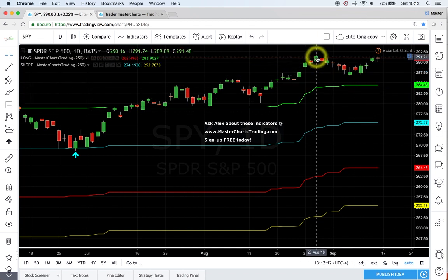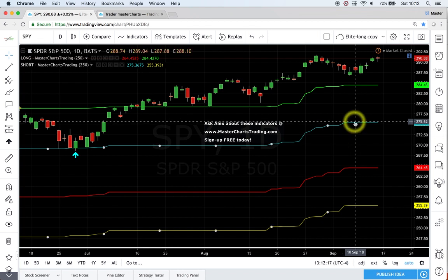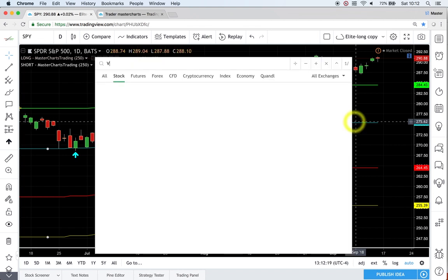Or rather, fresh highs were just a few days ago, an unequivocally bullish chart. Let's look at non-United States stocks. So let's look at Europe first.